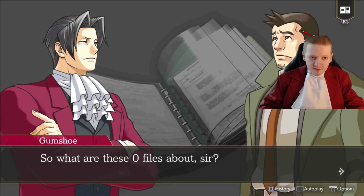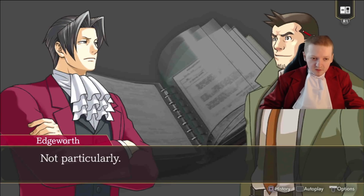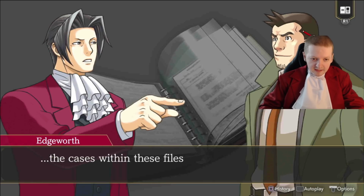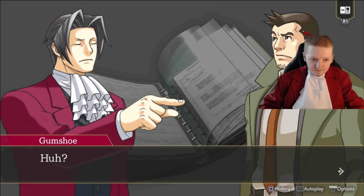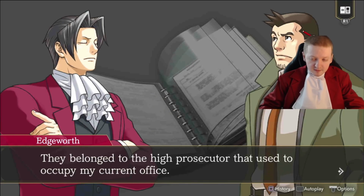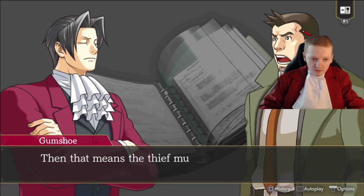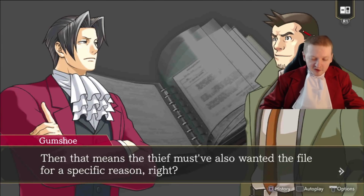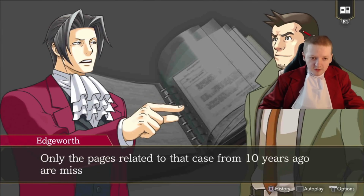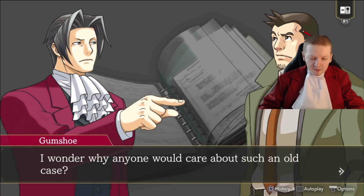So what are those O files about, sir? I guess they got something worth stealing in them, huh? Not particularly. It's just a collection of court case files. However, the cases within these files are not mine. Huh? They belong to the high prosecutor that used to occupy my current office. I have my reasons, but let's just say I was charged with keeping them as they were. And that means the thief must have also wanted the file for a specific reason, right? It would seem so. Only the pages related to the case from 10 years ago are missing. I wonder why anyone would care about such an old case.